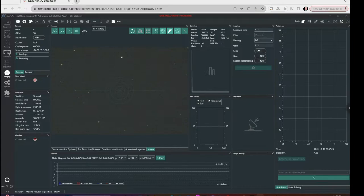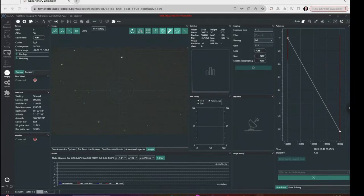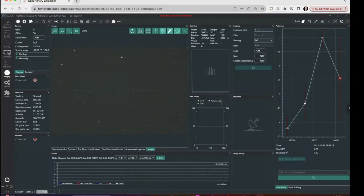Yeah, this focus is getting a little balky tonight. Yeah, it's a mirror image. There, we're moving in the right direction now.